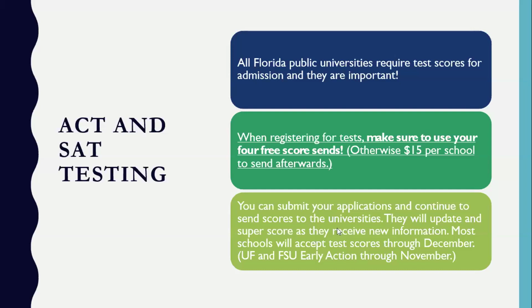Remember, we're taking tests, but we're going to continue taking tests. So most of the schools in Florida will continue to take your test scores through December of senior year. So that's still a long time to test. UF will take through November, and the FSU, if you do the early action, which is that October 15th deadline, you can take through the December or through the November test, but everyone else will look through the December tests.